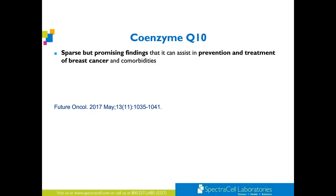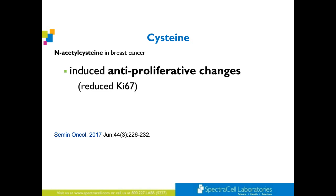Coenzyme Q10, the research is sparse but promising in that it can assist in prevention and treatment of breast cancer and comorbidities. CoQ10 lowers blood sugar. It also thins out the blood, which is important in cancer, and supports normal cell function by supporting mitochondria. N-acetylcysteine in breast cancer induced anti-proliferative changes. It reduced Ki-67, the marker of proliferation.